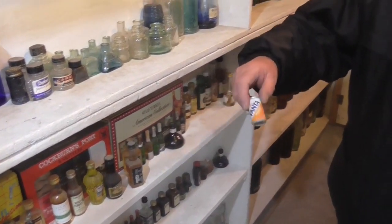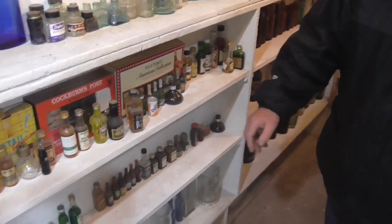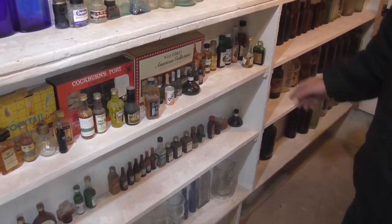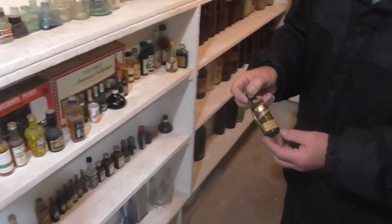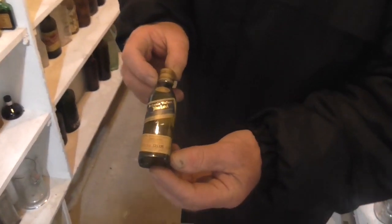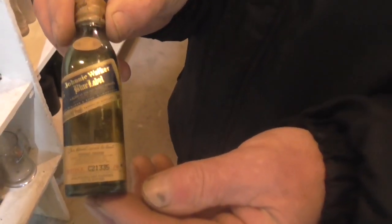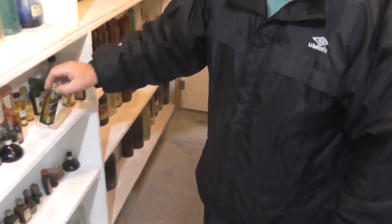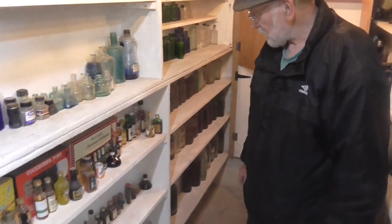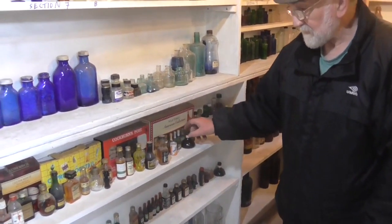Even a miniature Fanta tin. And very collectible, some of them. The Johnnie Walker Blue Label. When you see anything with a number like that on it, you know it's collectible. And there's single malt whisky, you know. Chivas Regal single malt, yeah.